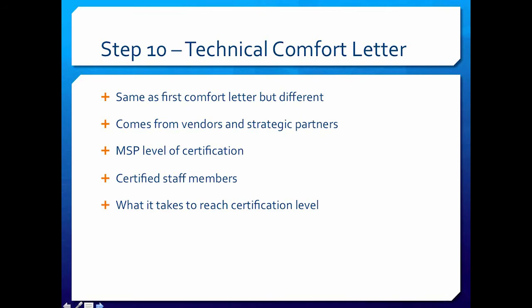Here's an example. Now, it's not an endorsement, because I know most vendors can't endorse one partner over another, but it talks about your level of certifications, why you're a great partner, how many certified staff members you have, and what it takes to reach that certification level. You want to make that prominent here. That's the main feature. You want to make them feel comfortable that if I make a decision to hire this managed service provider, it is a good choice for me to make.